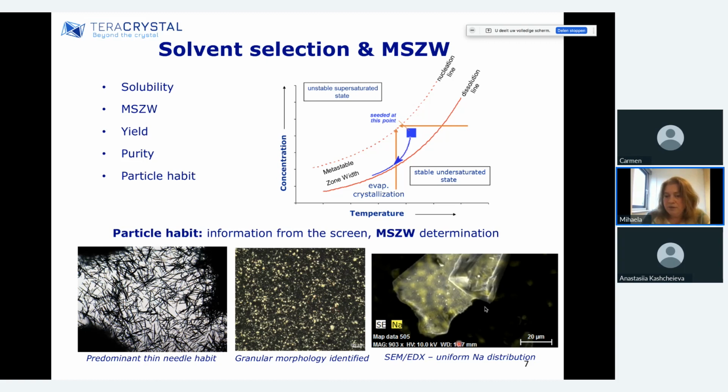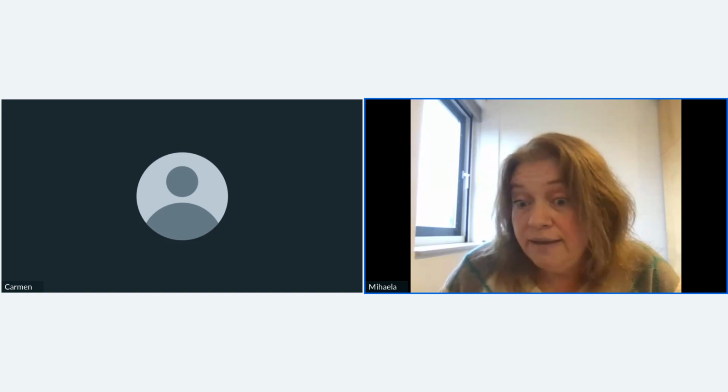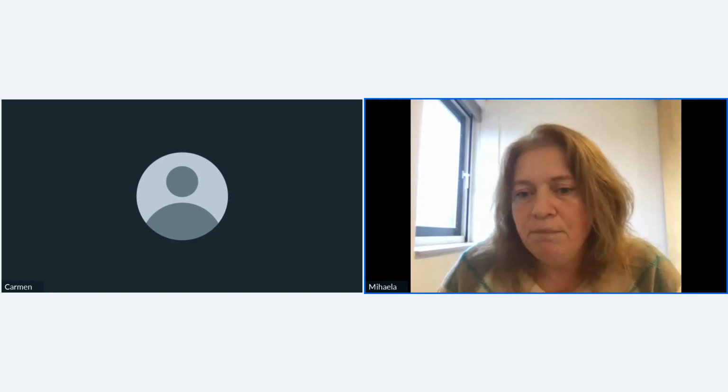Maybe just a side information on analytics that can be done nowadays. Also in terms of analytical capabilities, there are huge developments. If you see a granule, you can even map if it is a salt, like a sodium salt in this case. You can already see the distribution of sodium on a particle by using scanning electron microscopy and EDX, for instance.